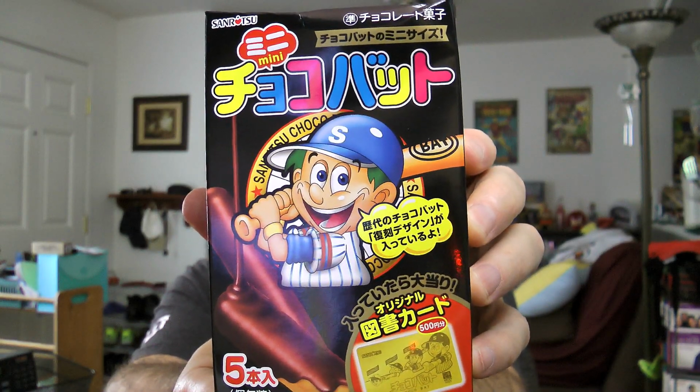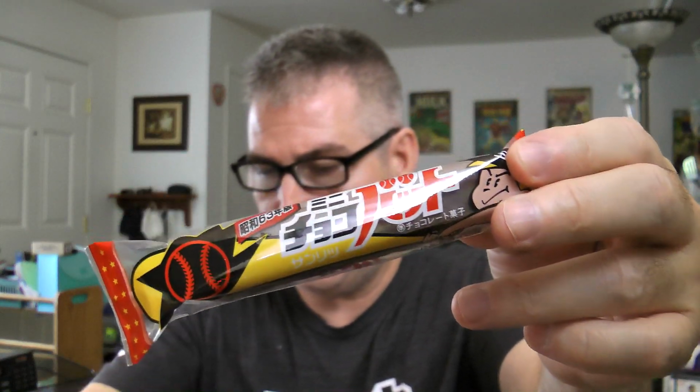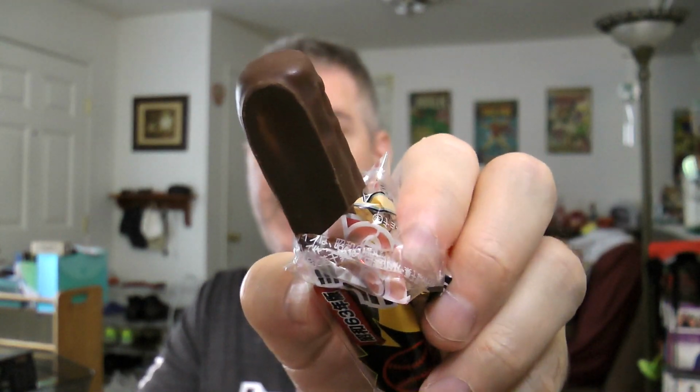This is a fun and yummy treat that features 5 mini baseball bat chocolates. I thought they meant like a bat, like a creature. And there's a look. It's got how many in here? One, two, three, four, five to a box. That's their idea of a bat, I guess. It's just a big, long chocolate stick. There you go. A chocolate bat straight from Japan. Let's give it a shot.